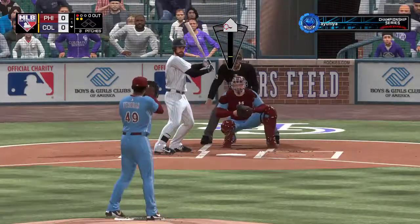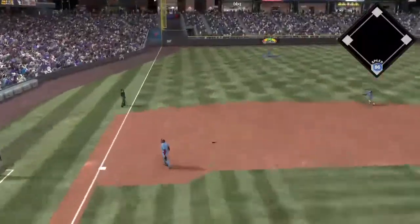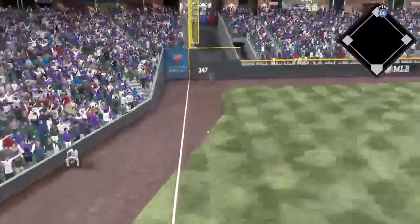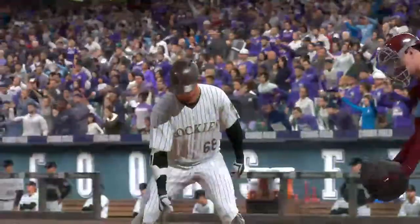And he won't offer at that. Too high. 1-2. He goes the other way as this is hit well out toward deep left field. And that'll get down out there near the wall. And he'll get in there with a double to start the home first.